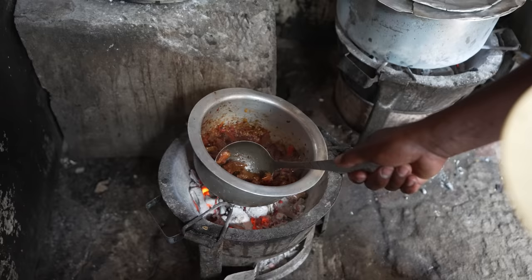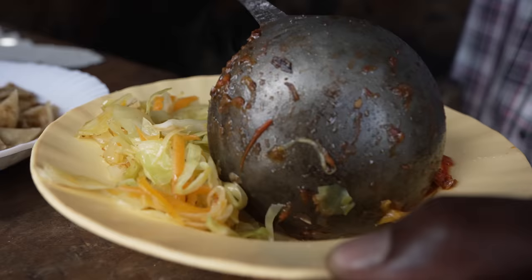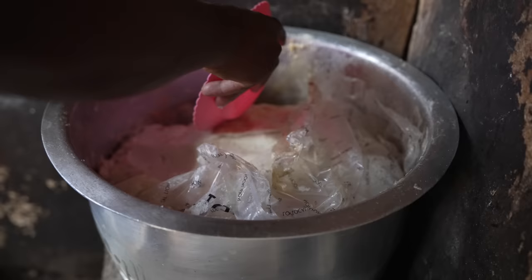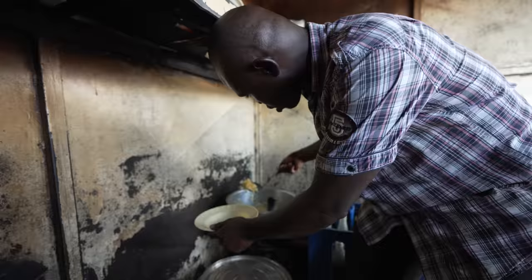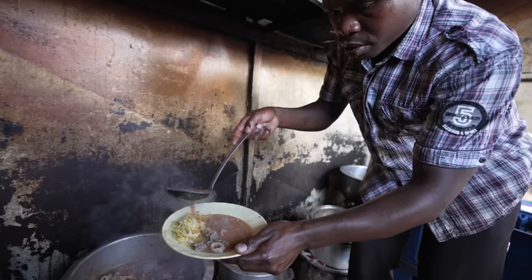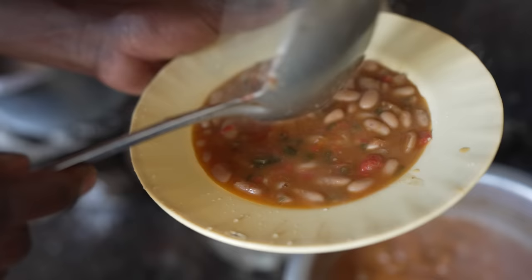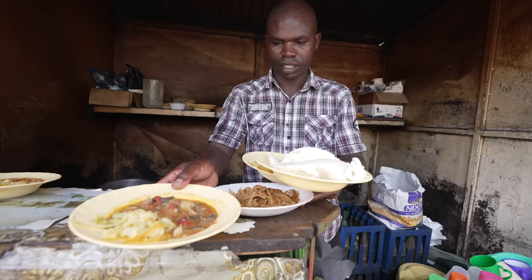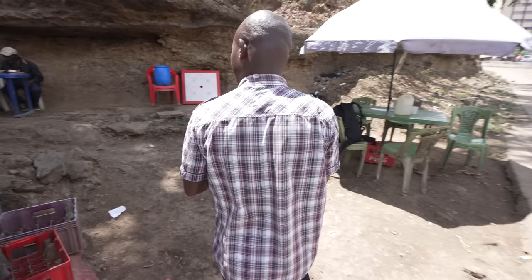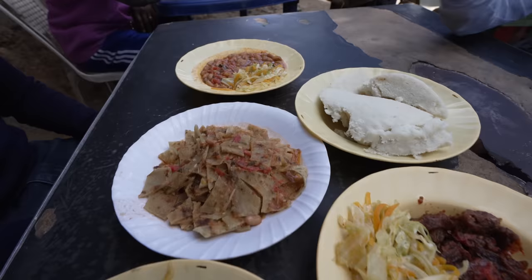Oh, he's adding some salt. They take meat here. They add the cabbage? Yes, please. You want cabbage? Yes, sir, cabbage. Right here we have ugali, guys, made from maize. Look at those beans, guys. The matumbo. Ah, yes. Look at that.